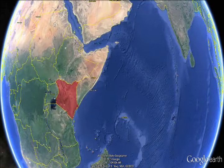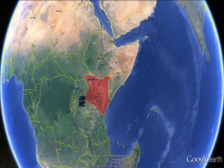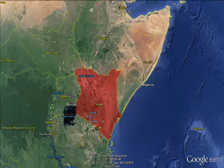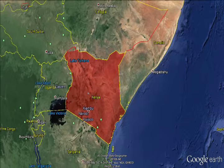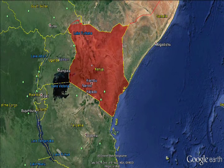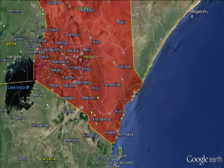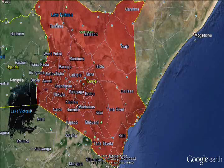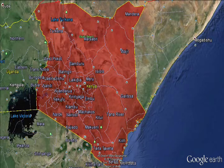Kenya is situated along the equator on the eastern coast of the African continent. Its coastal region is on the southeast of the country, and it is bordered by Somalia on the east, Ethiopia to the north, Tanzania to the south, and Uganda to the west. The southwestern border of the country is marked by Lake Victoria, while in the northern region of the country, Lake Turkana can be found. Just east of Lake Turkana is the Chalbi Desert.